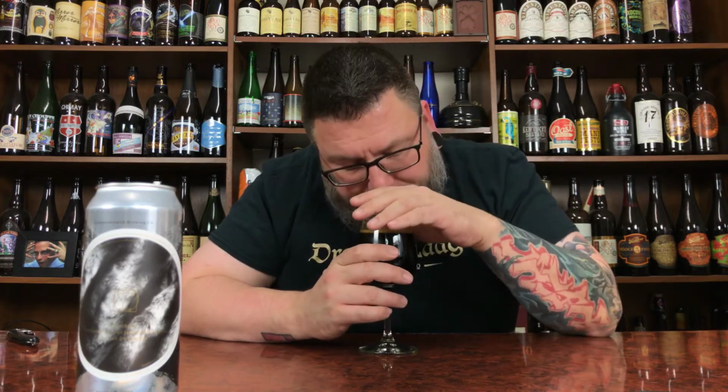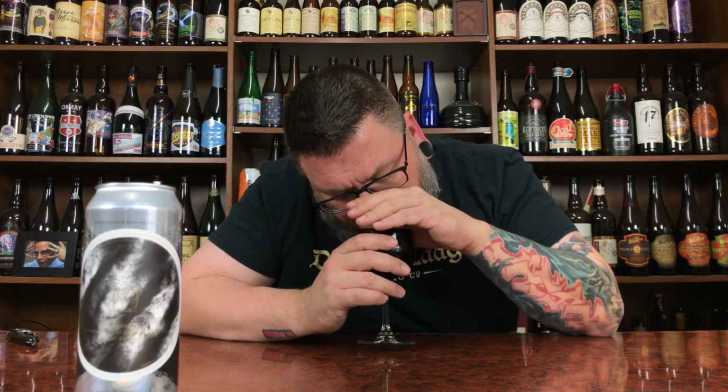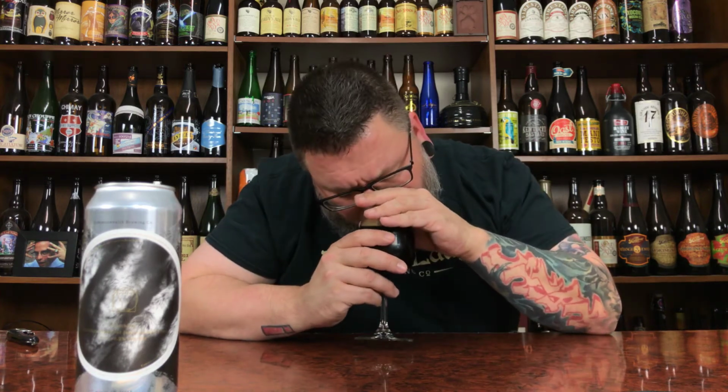Give it a little swirl, try not to spill it. See if we can get a nose on her. Man, there's chocolate in those hills, and there's hazelnut in those hills. It's very Nutella, straight up Nutella in the nose. I am getting that subtle marshmallow vanilla vibe, so the lactose is showing too. Not much, if any, bittering in it whatsoever. That might change in the mouth, and that might be a good thing too, because I want a little bit of balance to it.